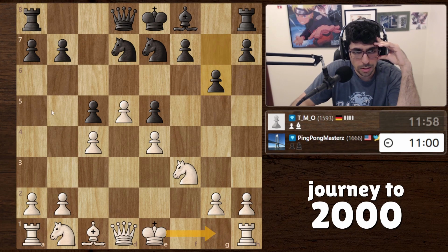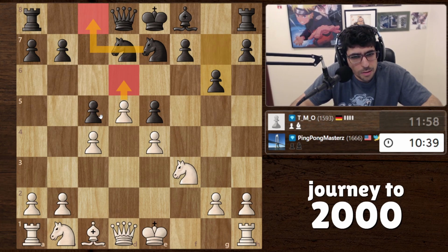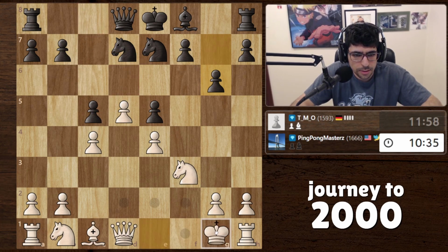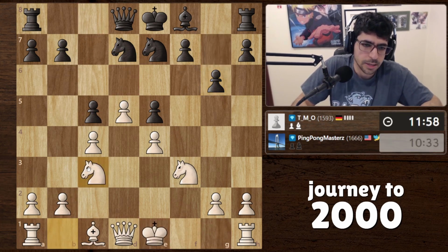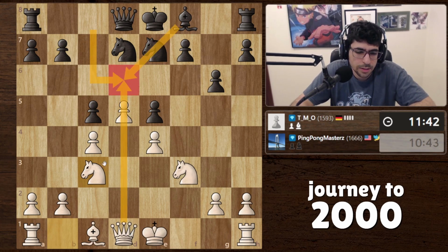So here, here, with a discovered attack. He's forced backwards. Wait, we can force the knight backwards right now. Not sure. I think castling should... Let's just go with this. Happens. Oh yeah, I was scared of d6 because after the knight moves, he has more eyes here, and the queen doesn't have enough attacks.